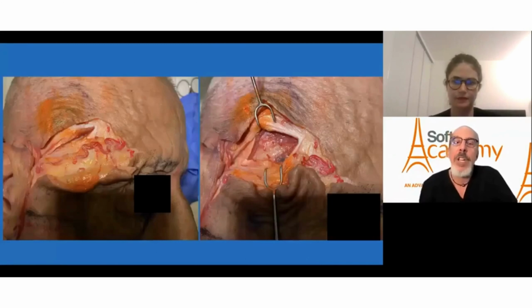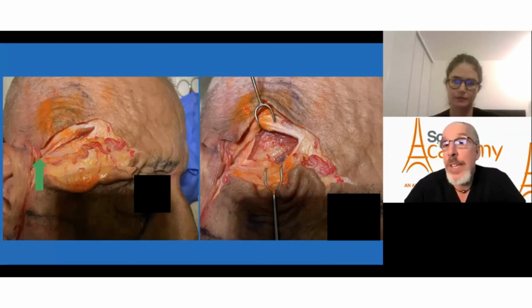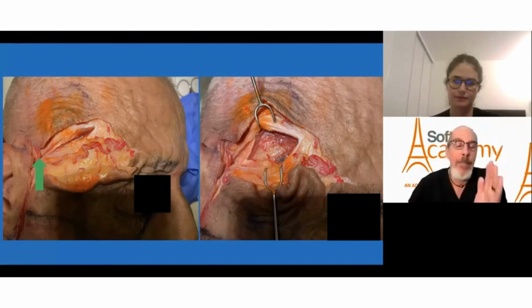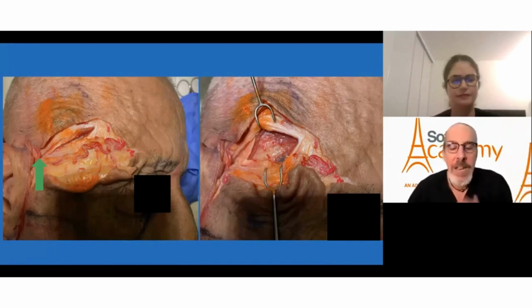I'm going to go through a couple of cadaver dissections of the anatomy of the temple. On the left here, the superficial temporal artery branches into a frontal branch and a posterior branch. I'm sorry, an anterior branch and a posterior branch. What I'm showing you here is the posterior branch. Now I'm going to show you the anterior branch.